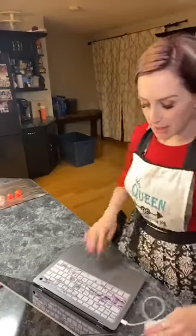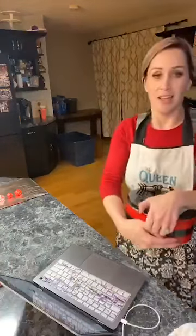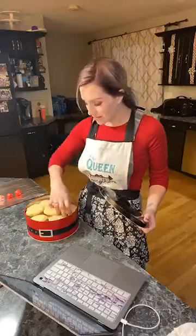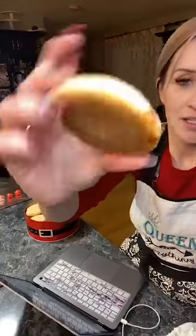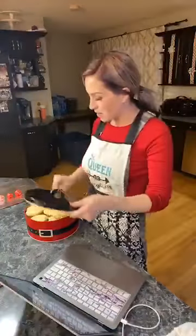But we will do this giveaway. Tomorrow I'm making my gluten-free sugar cookies. Last night we made our peppermint sugar cookies and they are so good. I shouldn't have made as many as I did because then I will end up eating them all. This big container is stacked five high of peppermint sugar cookies and they are so yummy, so good. This is what they look like before you put any frosting on them or anything. Nice and golden brown on the bottom and then little peppermint chips throughout them that are so delicious.